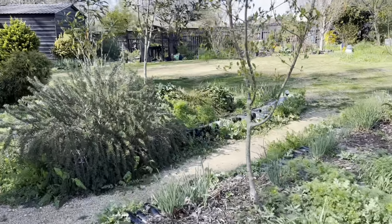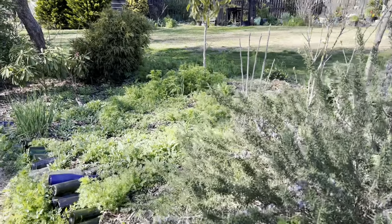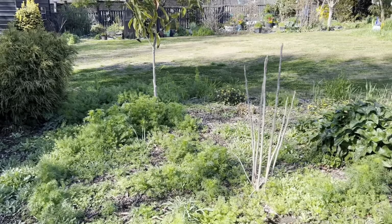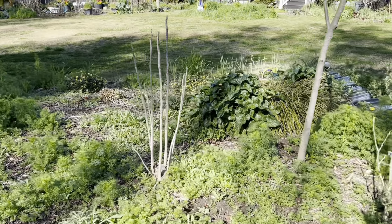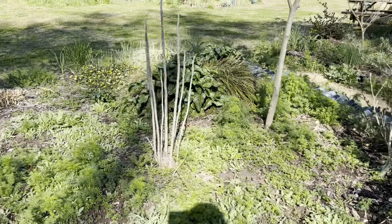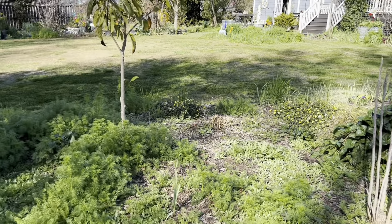And this giant border is not much different from a week ago. I'm just super pleased with the density. And most of this is self-sown, with the exception of some of the smaller poppies that I did in January. So I think this border is going to look awesome.